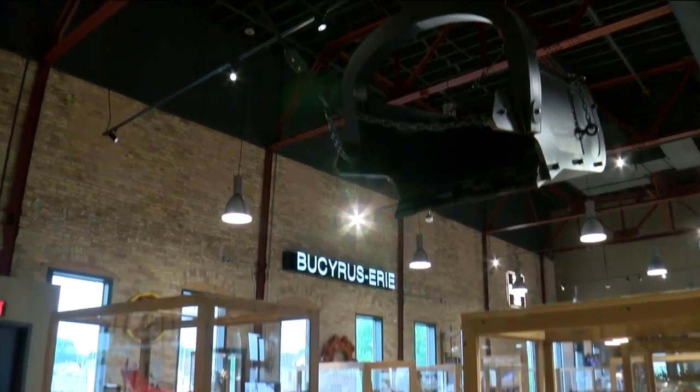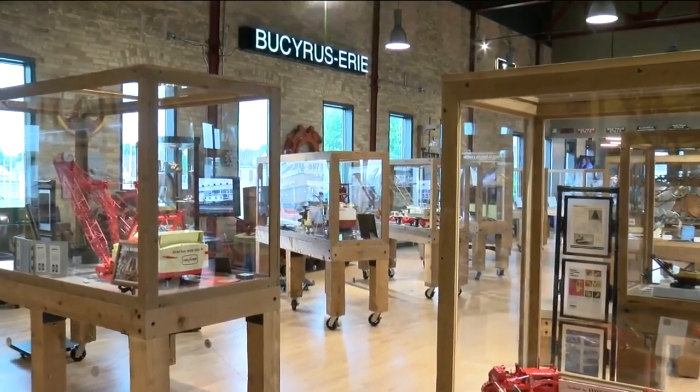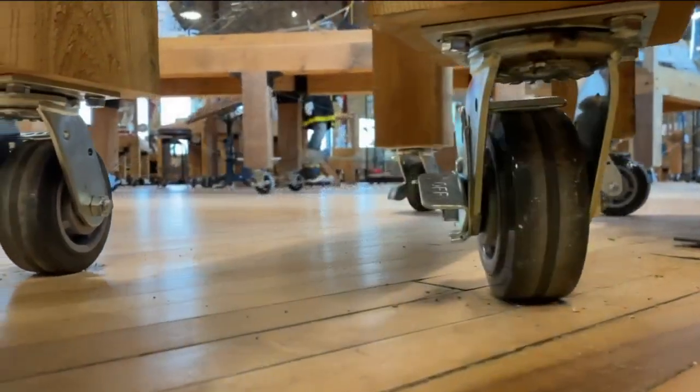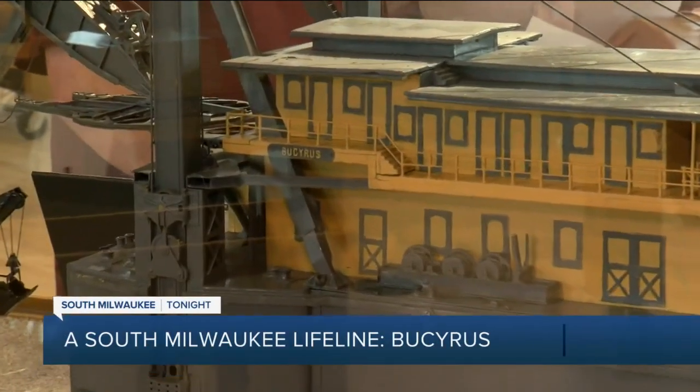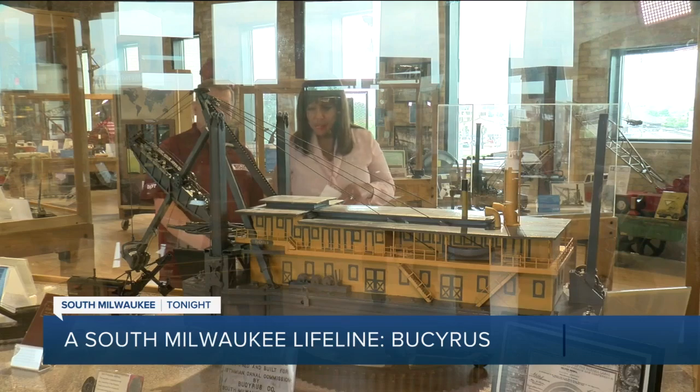Today, the Bucyrus Museum stands as a tribute to the once bustling Bucyrus Erie plant. In 1907, steam engines were made in this very room. All this is on wheels. Museum Director Bob Jelinek shows me around the amazing artifacts. He shares one of his favorite exhibits. What did you call this earlier? This is a dredge that was built for the Panama Canal.